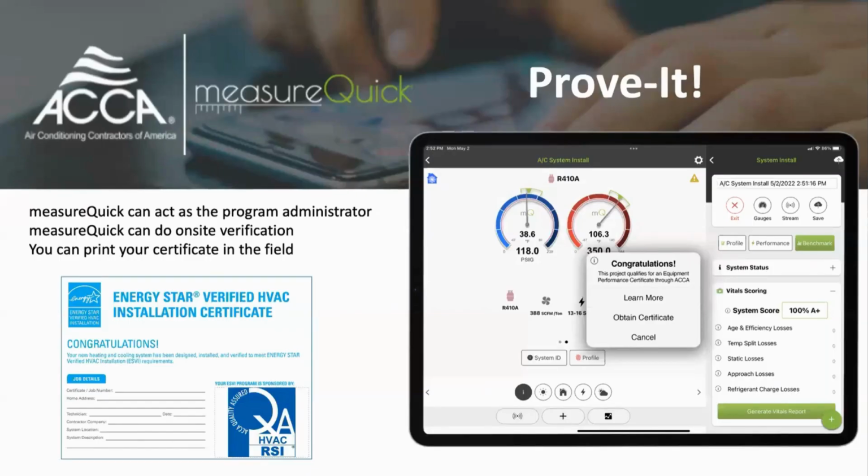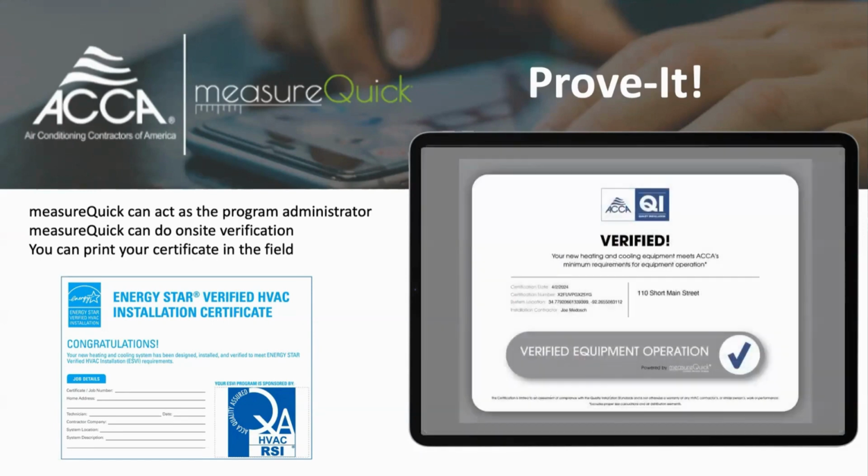So this was something we did a while ago, like, hey, prove it. And I adjusted the slide. All right. So congratulations. This is now out and running, and you obtained your certificate. The difference between the VSP, which I showed and had additional testing, duct testing and airflow, is there's another one that's just called VEO, verified equipment operation.